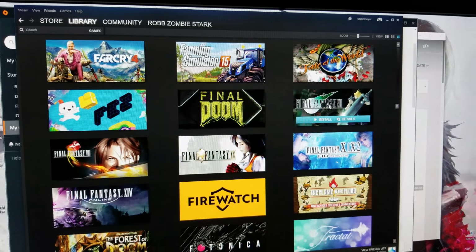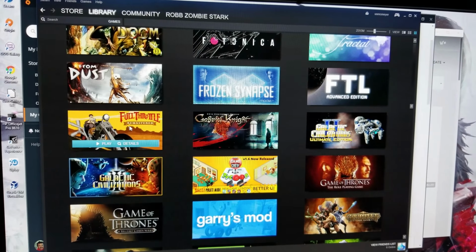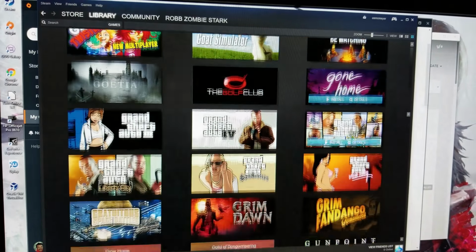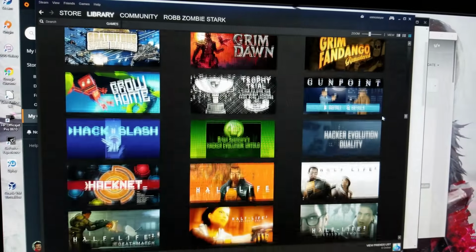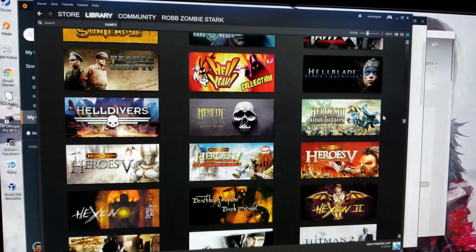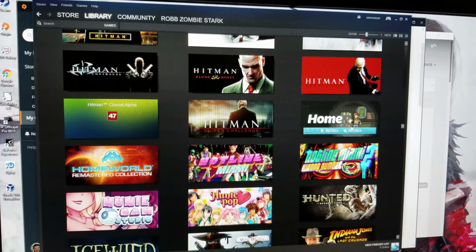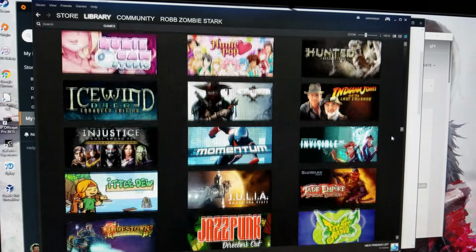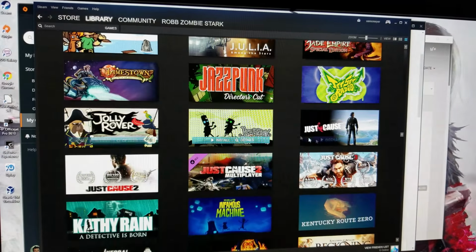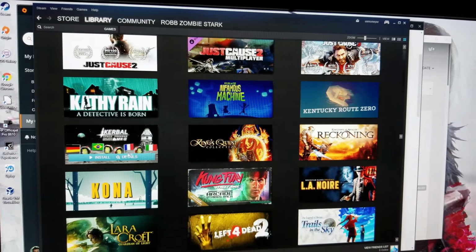Final Fantasy 7 I have on PC, but not PS1. Full Throttle, awesome game. Ghostbusters game was awesome. All the GTAs, all the Half-Life games, awesome games. Hitman games are awesome. Icewind Dale, awesome game. Just Cause 1, Just Cause 2, and Just Cause 3. Kerbal Space Program is awesome.